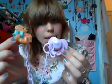I also got these things. These were in the 3 for £1 box. First thing is this baby doll's dummy on a chain and it has a little teddy bear clip. I think I'm going to customise something with this, attach it to something somehow. I'm not totally sure. I got this little dog toy.